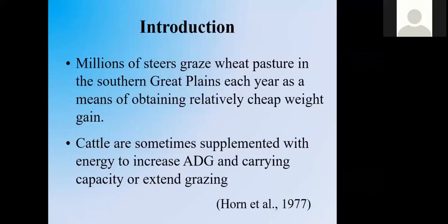So we are also interested in what happens when we supplement animals that are on high quality forages. In the southern Great Plains, there are millions of steers that graze wheat pasture each year, and this is a way of obtaining some relatively cheap weight gains on annual forages. But many times cattle are supplemented with some type of an energy supplement to increase average daily gain, increase carrying capacity, or extend the grazing period. And also there is some belief it may reduce the risk of wheat pasture bloat in these cattle.